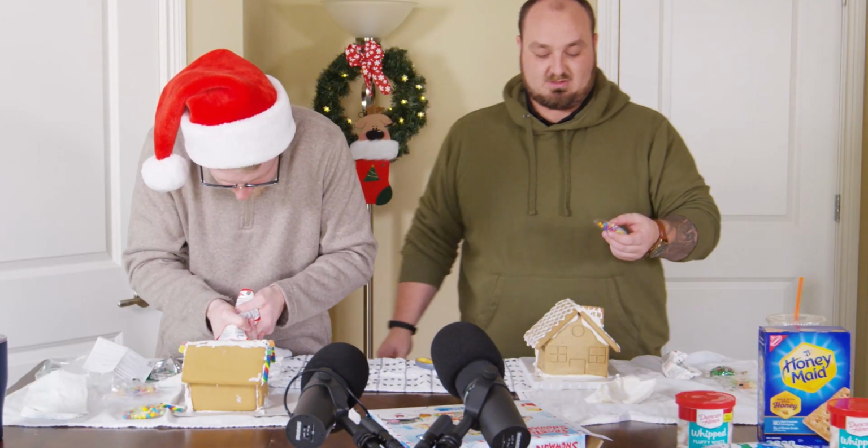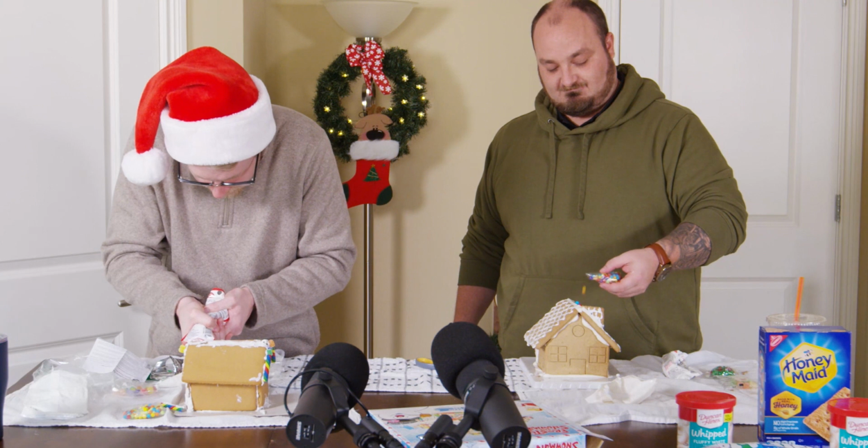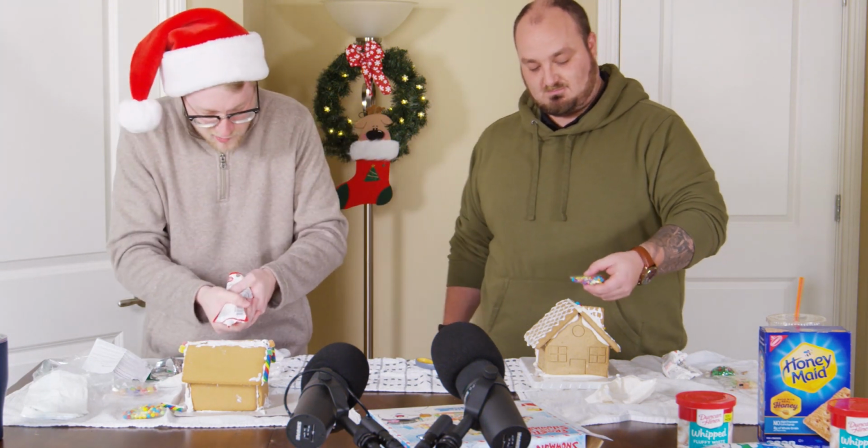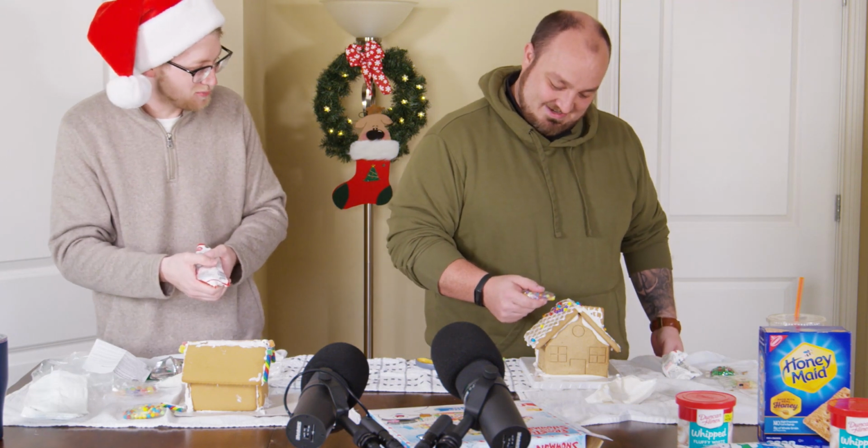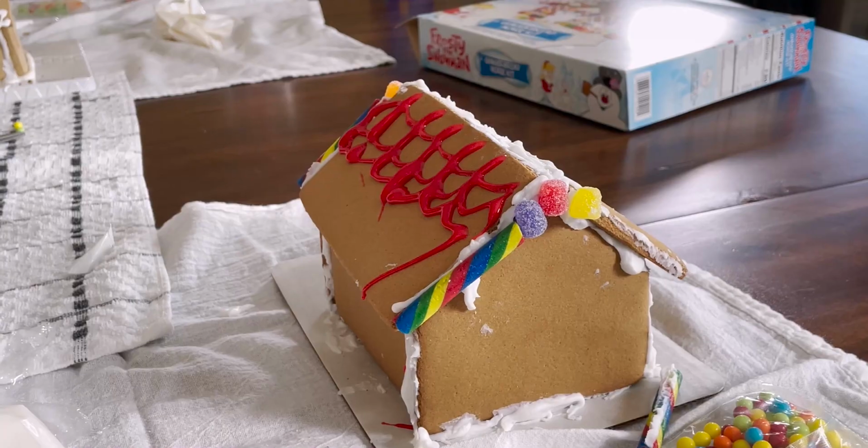You know what's really sad? That my parents, my brother, my whole family is super artistic, and I just did not get that at all. I mean, look at these shingles, man. This is just depressing. Those look good.